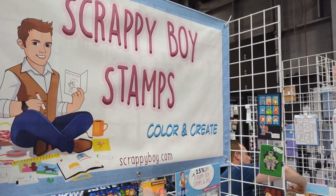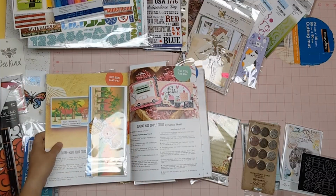Scrappy Boy Stamps had some really cool stuff, but it's an example of things that I wouldn't buy for what I do in my art journal. So I thought they were fun. I really loved them, but in what I do would only use them once because I'm not making cards. If I was making cards and needed the repetition, they would be awesome stamps and dies to collect and make. So we'll have some fun with that.